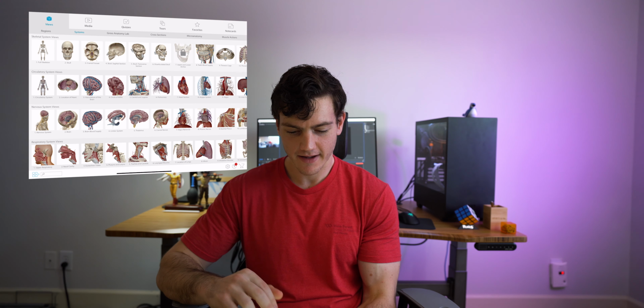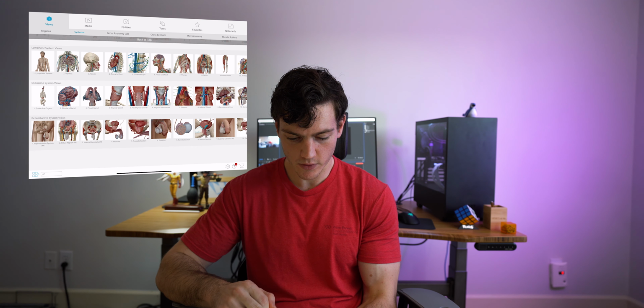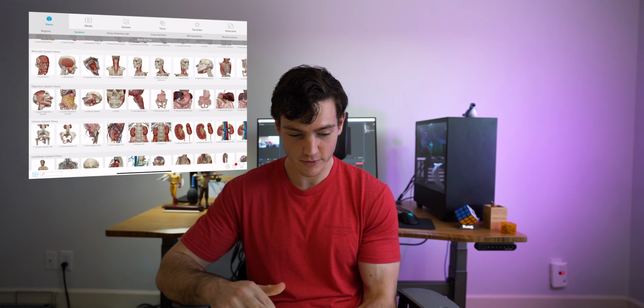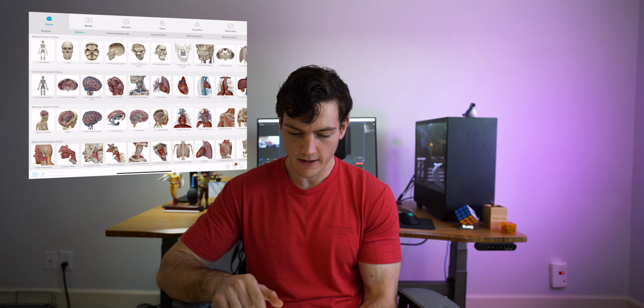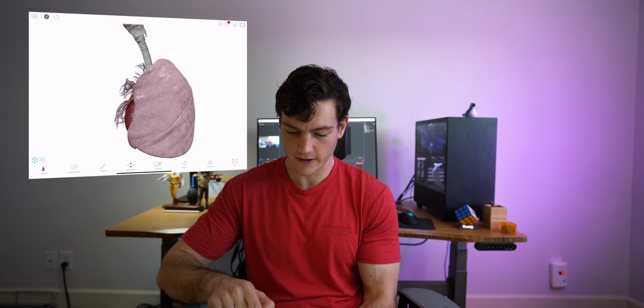Basically, what this app allows you to do is you essentially have a digital cadaver right in front of you with all of the organ systems, all of the bones, muscles, and tissues. This is just an insanely awesome tool. Let me show you, for example, if you wanted to review the pulmonary system, here we go. You can have a sort of three-dimensional view of the pulmonary system.